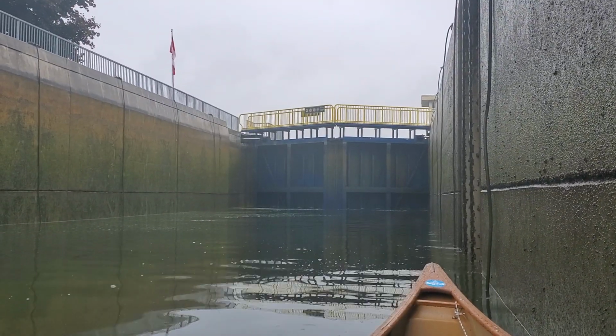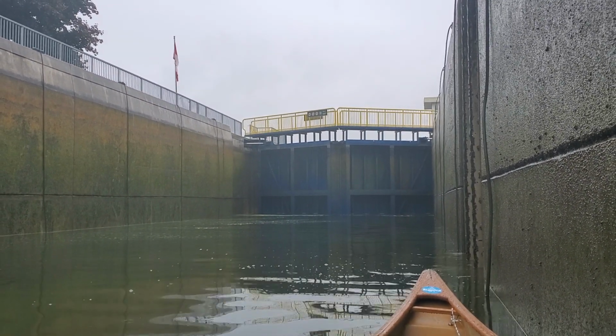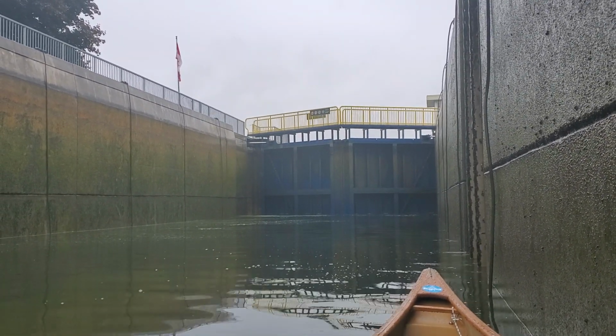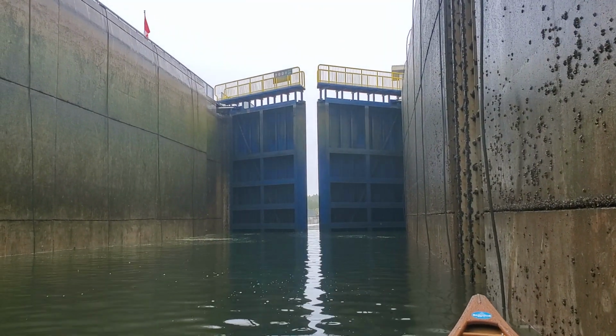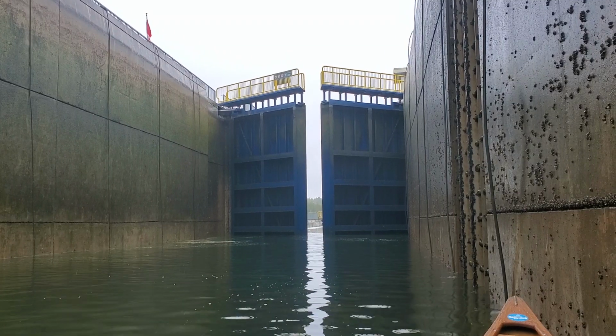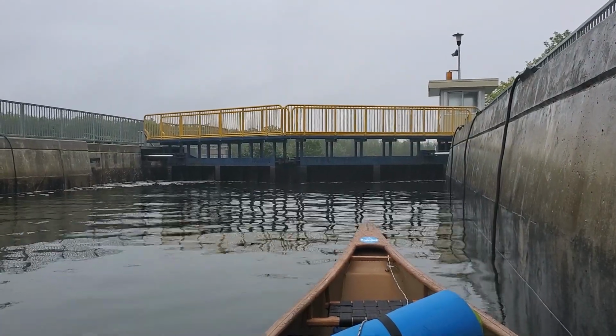Alright, so here I go down through lock 12, and once I get to the bottom of this one, then I'll be going directly into lock 11, because this is a flight of locks, remember? Alright, so here the gates open and I continue on to lock 11. Now the big gates behind me are closing and I'll continue my way down to that level. Alright, and here we go down.